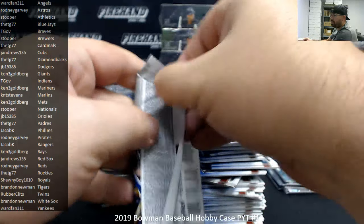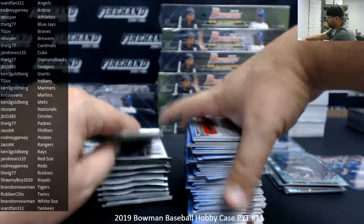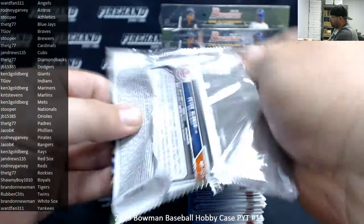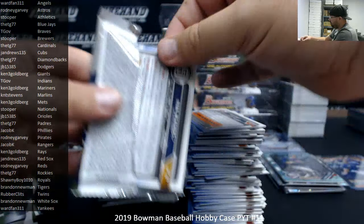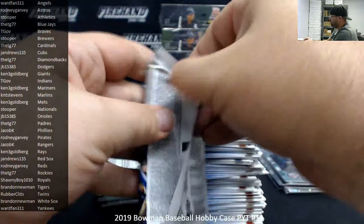Got a leather and lumber box? I know. Once the other spots have been accounted for, usually that leather and lumber box goes pretty quick. But I suspect it will in due time. I mean, after all, I'm in the middle of an hour-long Bowman Hobby case, so it gives people opportunity to buy other spots.